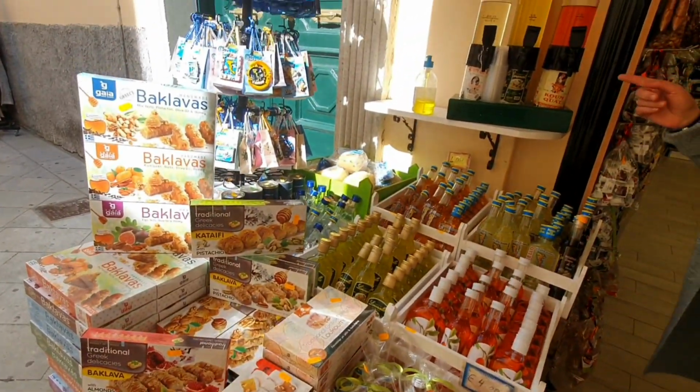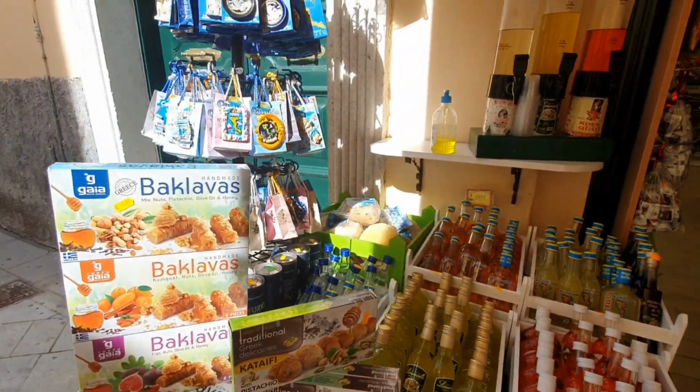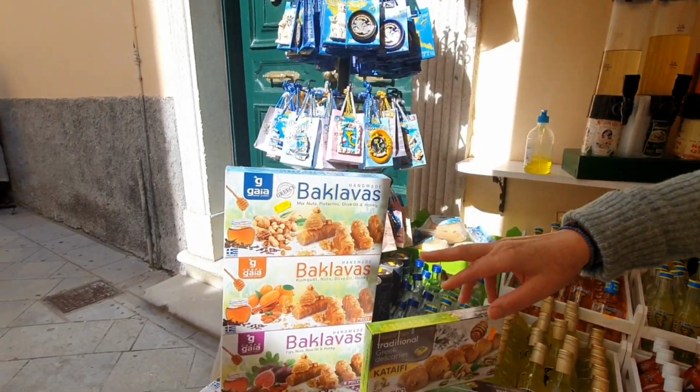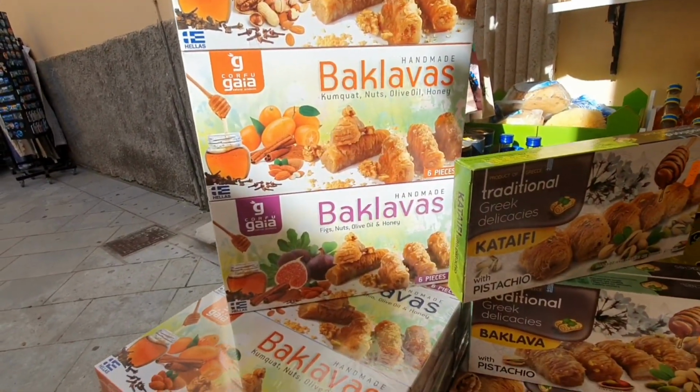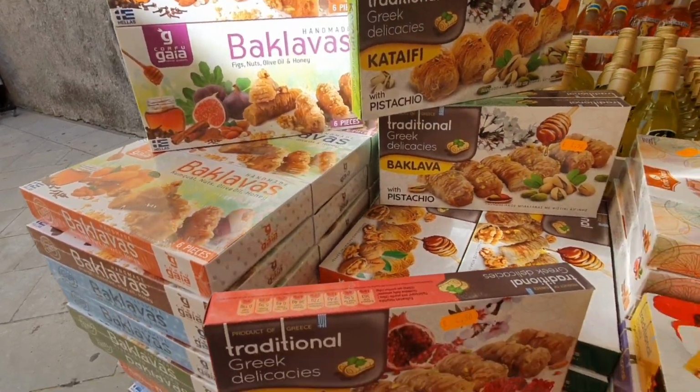Okay, to try it? And the baklava, last night was three packets for 8.50 euros. Oh, this is a Corfu sweet. Different flavors.